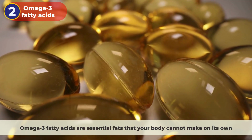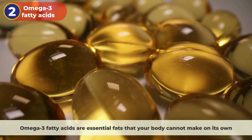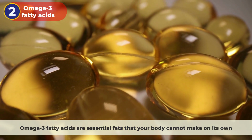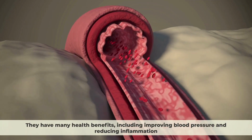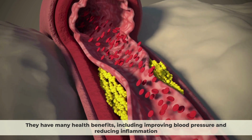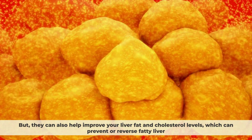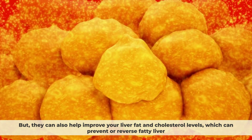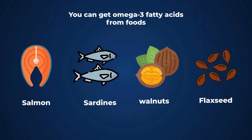2. Omega-3 fatty acids. Omega-3 fatty acids are essential fats that your body cannot make on its own. They have many health benefits, including improving blood pressure and reducing inflammation, but they can also help improve your liver fat and cholesterol levels, which can prevent or reverse fatty liver. You can get omega-3 fatty acids from foods like salmon, sardines, walnuts, and flaxseed.